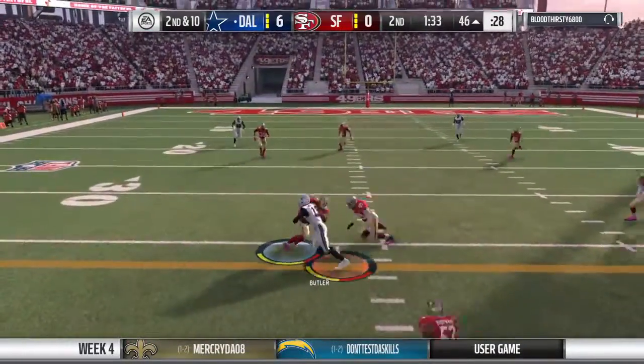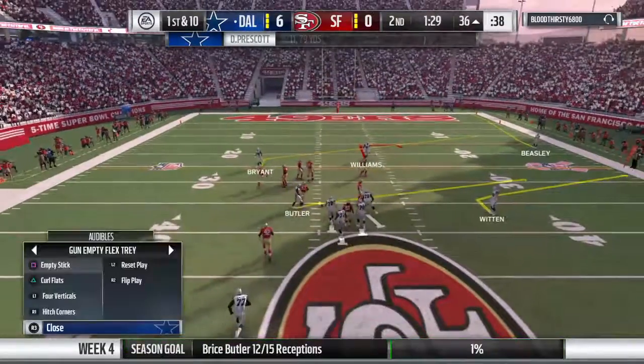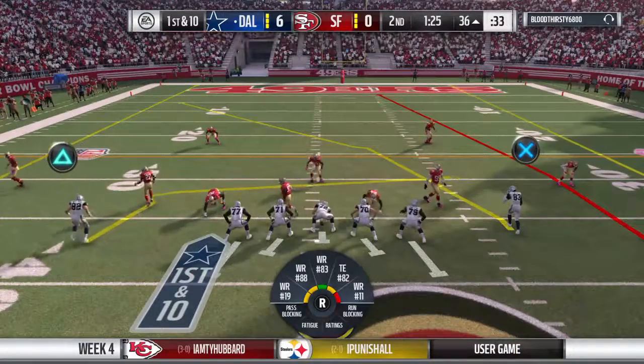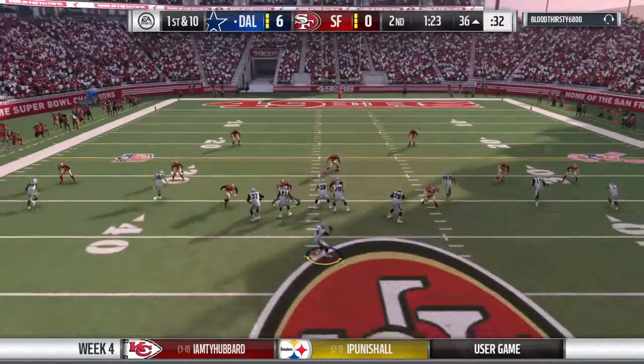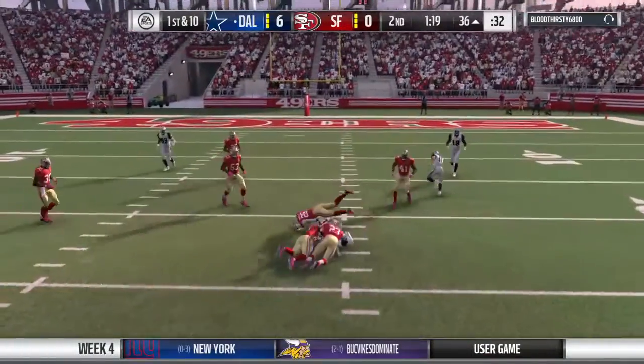Oh, he's got a man wide open, complete. A nice pickup there of 11 yards, and it'll move the sticks. And now the passing game here in the second quarter is starting to heat up a little bit. Don't you feel the rhythm starting to happen, right? You see it now. The confidence is starting to rise.